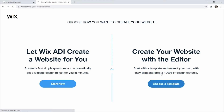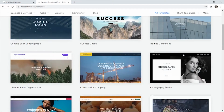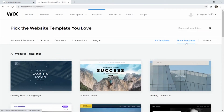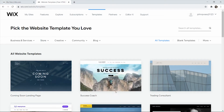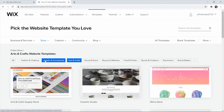We can then choose a template, and what it's going to do now is it's going to load up a bunch of templates that we can choose from. We can choose from all templates, which are basically fully functional websites, or we can choose from blank templates. Now, if your business is selling product, you can go into, for example, store, and you can choose a specific online store for a certain category. If your business is more service-based or more personalized, you can choose one of these websites here. So for example, we'll just say we're going to make an arts and crafts website to sell our different arts and crafts.